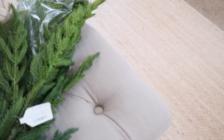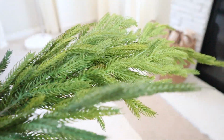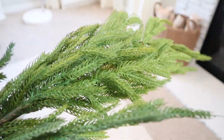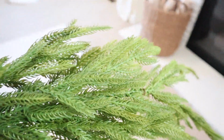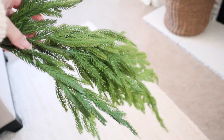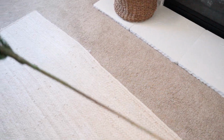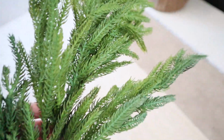And then I also picked up 3 picks, and I thought these would be perfect to put either in a vase or just to have them in a bowl, and I could put ornaments on top of them, that kind of thing. But they're quite substantial. I want to say the fern part is probably almost maybe 1.5 feet in length. And then of course it's got the longer stem, but yes, I'm really happy with this purchase. And I think these were $9.99 a piece.